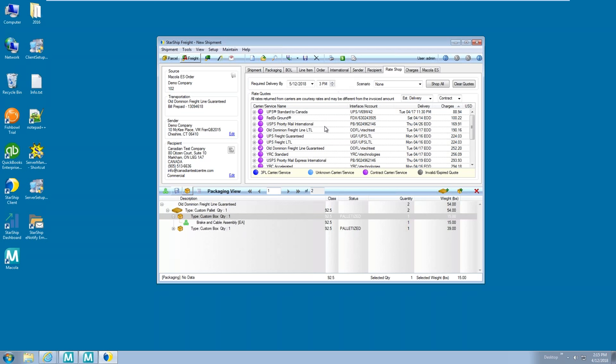So if you notice, for example, say I decide to click on the USPS priority mail, it's as simple as clicking on that carrier, and the transportation field will update with that carrier and the information. And we'll also print out the labels associated to that carrier as well. So you won't need to re-import this order in. You can simply change and adjust here in this view.